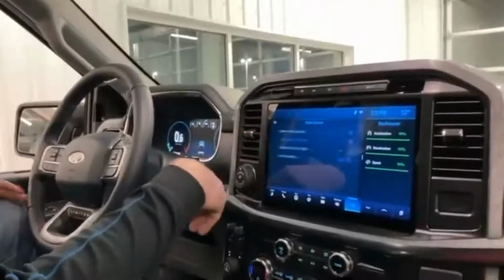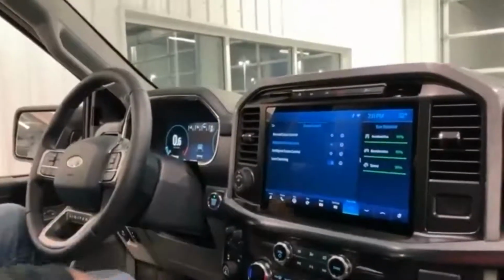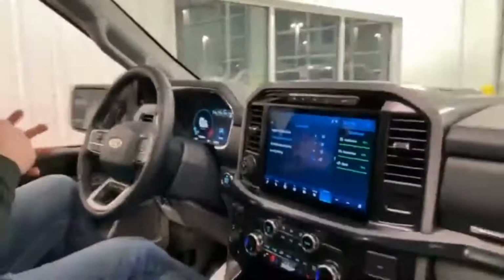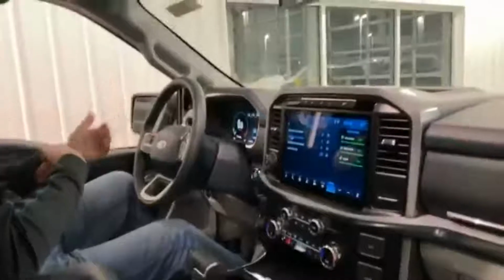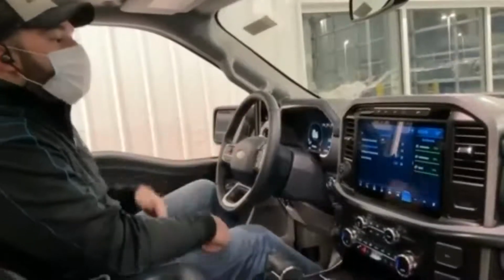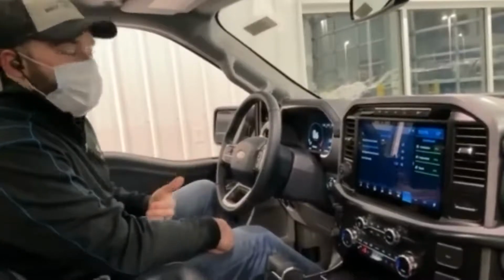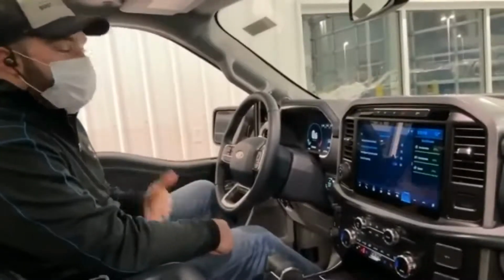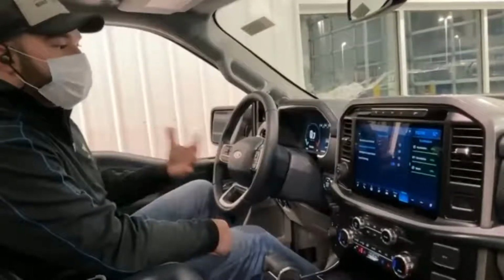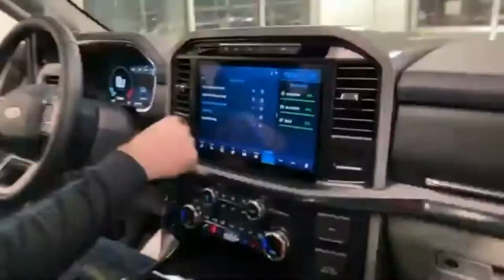Cruise control is adaptive and also has intelligent cruise control. The intelligent cruise control is brand new for 2021. What this allows you to have is not only is it going to maintain a safe, proper distance from the vehicle in front of you and maintain a proper speed, but it's also going to activate stop and go. So if you're in a traffic jam, the truck will also stop for you and proceed to go when the vehicle in front of you goes. You can turn that on.